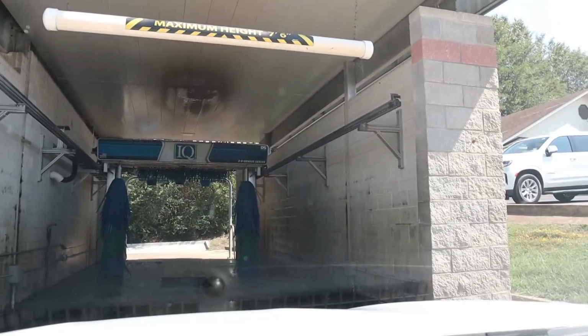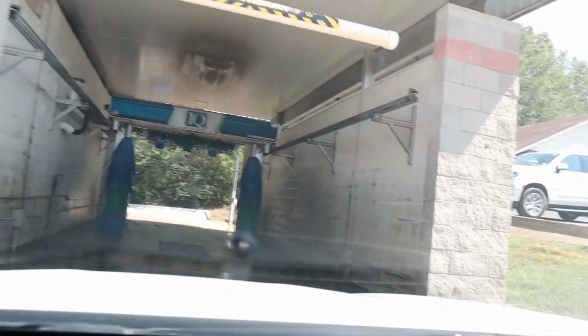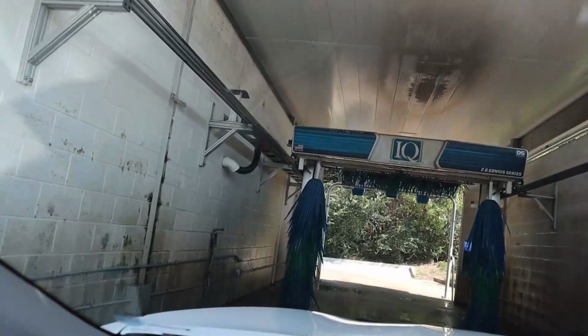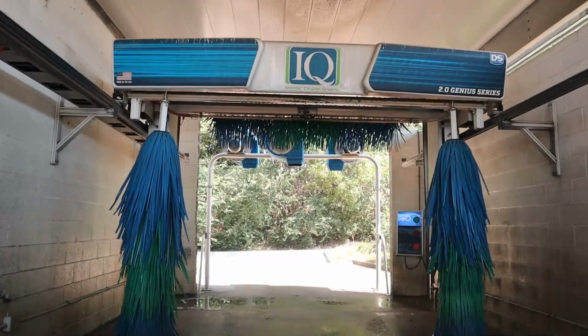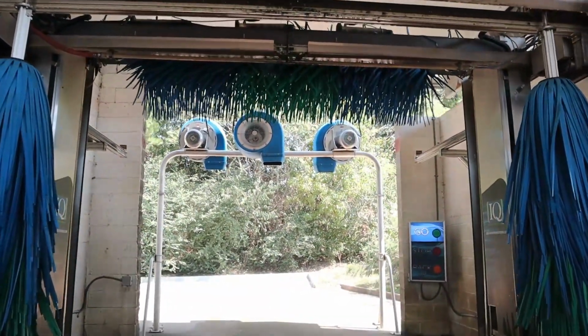I bet that scares some people. Okay, move my phone. Please drive forward. Let me get straightened up here. No undercarriage, interesting. That's like loud.